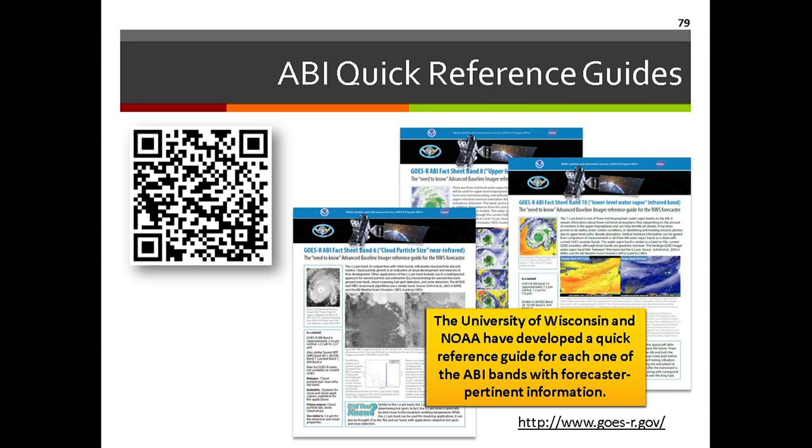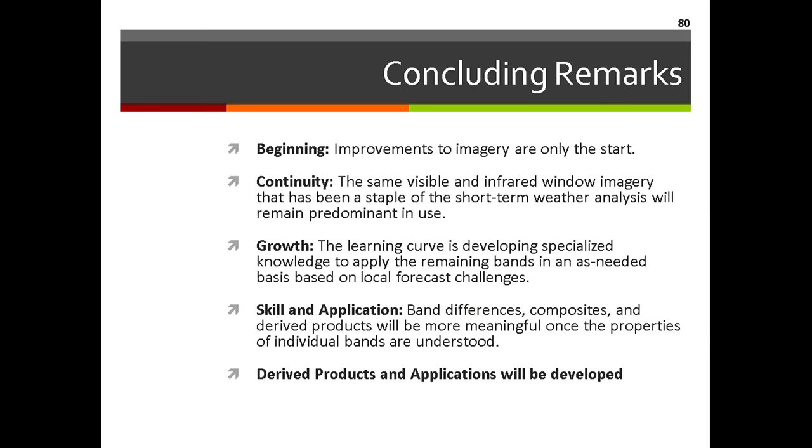There are quick guides on all of these channels if you want to learn more. Those are at goes-r.gov. I've also created new ones that use only GOES 16 data. These fact sheets were created before launch. Then I was told, well, we have data now, why don't we put those in the fact sheets? So there are new ones out there.